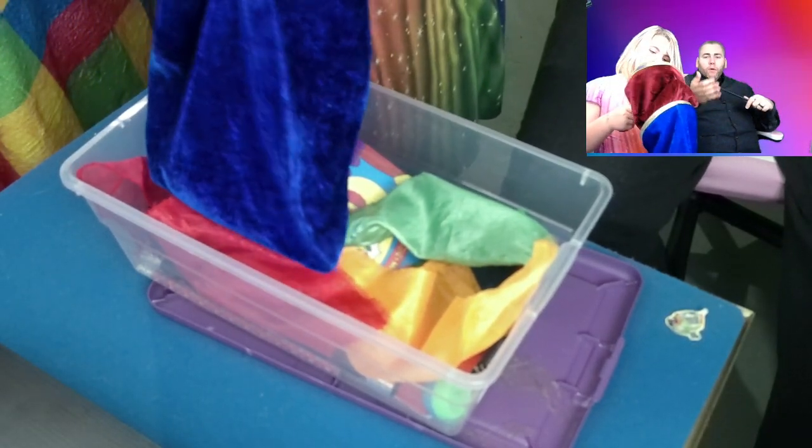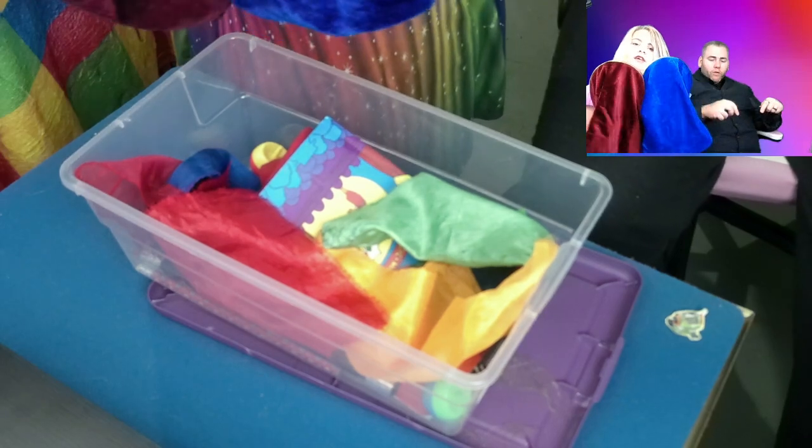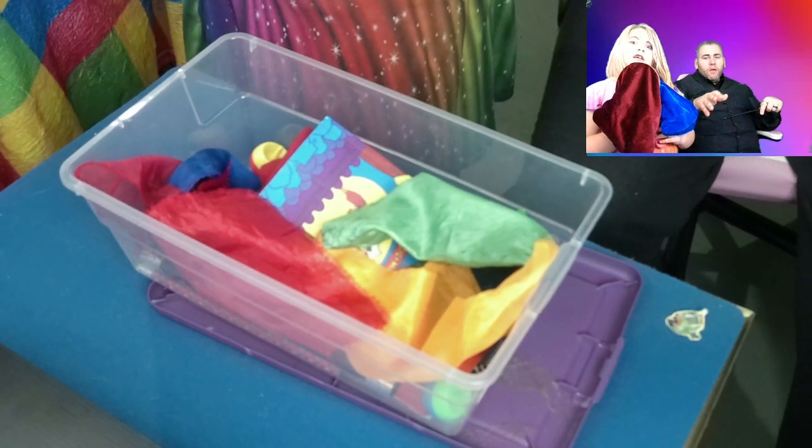We're looking through my little one's magic box here. We're going to have to get her some new stuff pretty soon, but we're going to go through those.